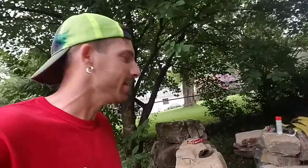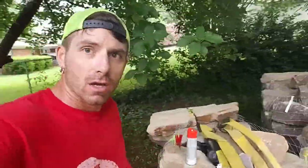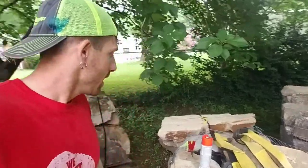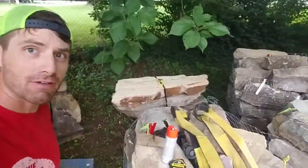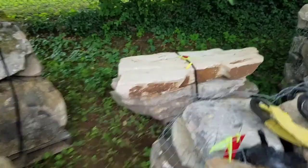It's another cloudy Tuesday morning right here in Cleveland, Tennessee. And I've got my tape measure ready. I've got some landscaping paint ready. And I'm getting ready to take some measurements of these rocks right here behind me, that flat one. I'm going to go up here and show you guys how I'm getting ready to sketch this layout of these waterfalls out. Check it out.